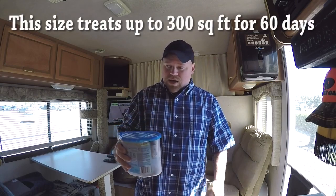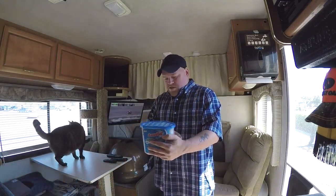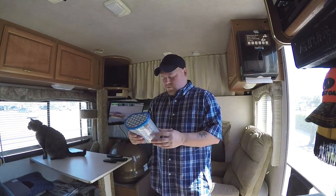But this goes in the bathroom right on the side of the toilet, because that's where the most moisture occurs, and it's also close to the sink over there. These are $4.88 at Walmart here, so it's pretty cool.